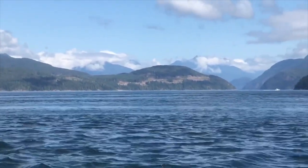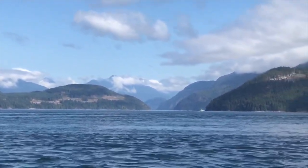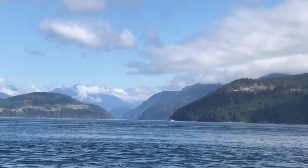That's looking up Butte Inlet, which is supposed to be a pretty place to go. We're not going there this time. Maybe next time. Have a great afternoon.